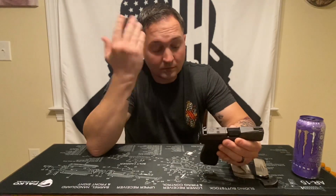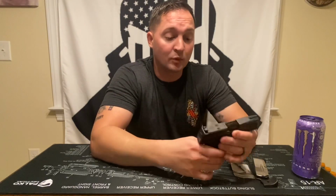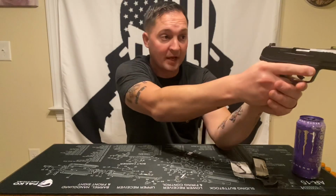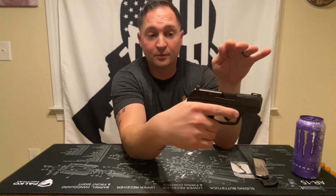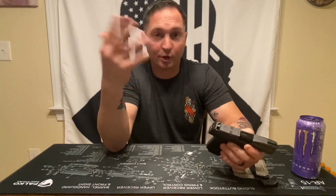So what else? These sights do co-witness when you mount an optic. So what does co-witness mean? That means when you're looking through the optic, you can still see your front and rear sights while you're aiming through, so you don't lose the ability to use these. If your optic were to, for whatever reason, crap out on you, you're not just shooting in the dark or peeing in the wind. You actually can still use your sights effectively through the optic without the red dot working if it were to go out for whatever reason.